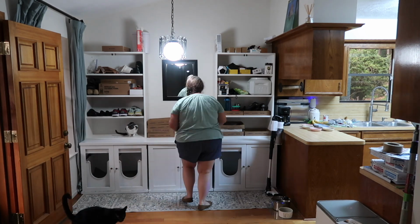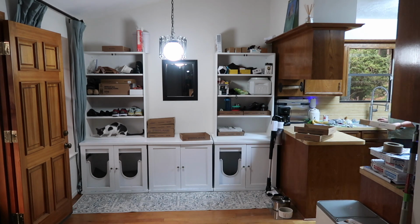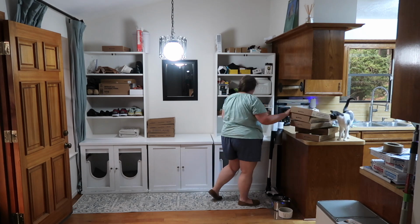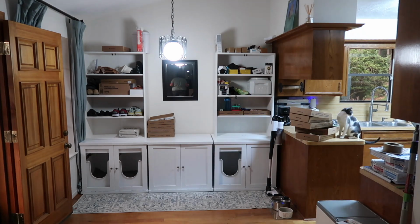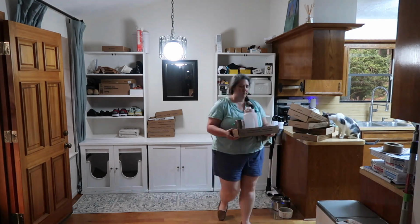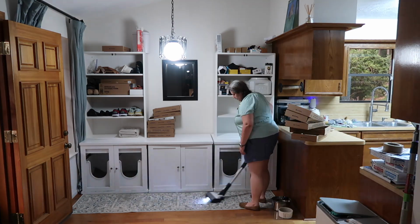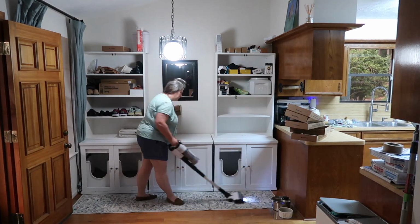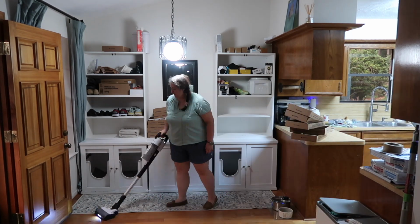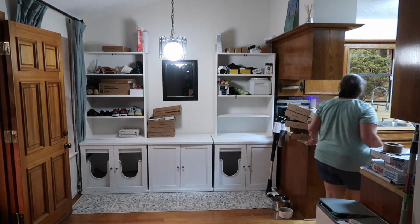Once you see this, my mind is free, and I kind of want to add the doors to the shelving units on top of the litter box enclosures, but I don't quite want to do that because I need to take those shelves off and put the feet on the litter box enclosures at some point. But we're going to give this room a somewhat deep clean because it needed it, and my mind needed to have it clean.